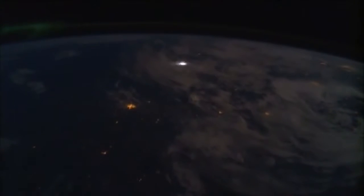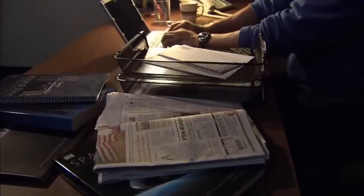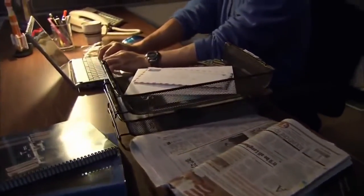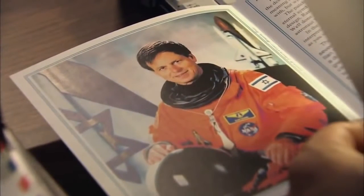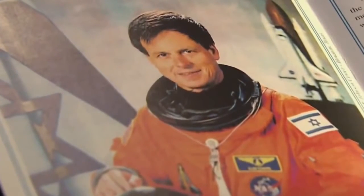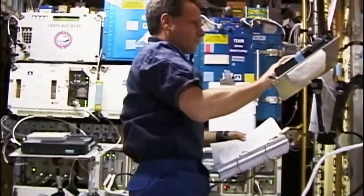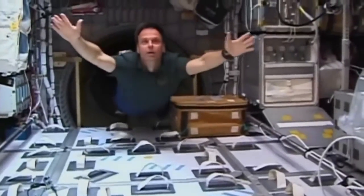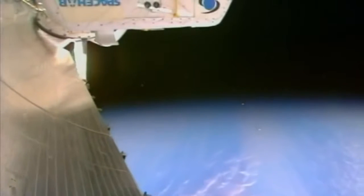Though the search is frustrating and difficult, he's determined to capture a sprite, in part because of a letter he received during training for his ISS flight. The letter was from an Israeli lightning expert, Yoav Yair, who wrote to inquire about the mission. He enclosed a photo of Ilan Ramon, Israel's first astronaut and a crew member of the ill-fated Columbia mission. Ramon had brought with him a high-sensitivity black-and-white camera to try to capture images of sprites from space.